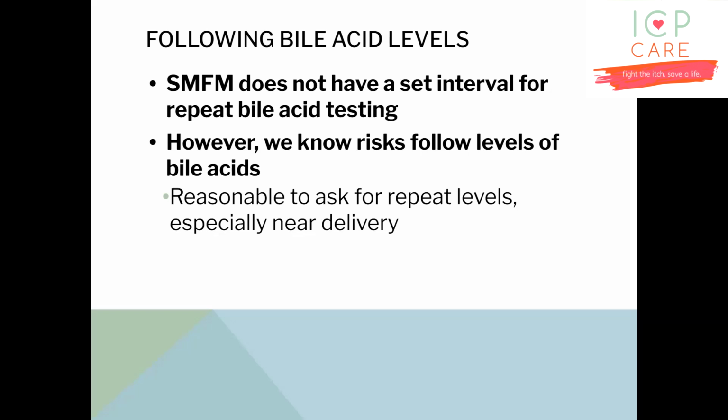So all right, perfect. And like I said before, we know that the risks of stillbirth and preterm delivery will follow the levels of the bile acids. So if you're somebody that has a bile acid level of 6.8, it's going to be significantly less than somebody with 668. It's reasonable to ask for repeat levels.